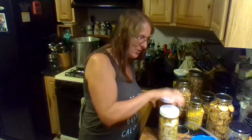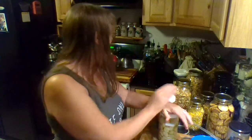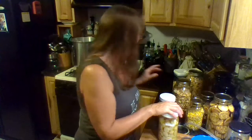That way when you open it, you hear that. So I don't know why this one doesn't. I do that, and these are really, really good. You can do onions. Any vegetable you have, you can ferment. You can even ferment your fruit. Just make sure they're really well cleaned, but this is what I enjoy doing.